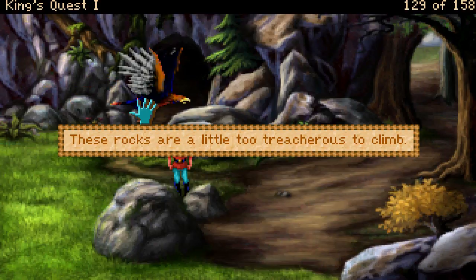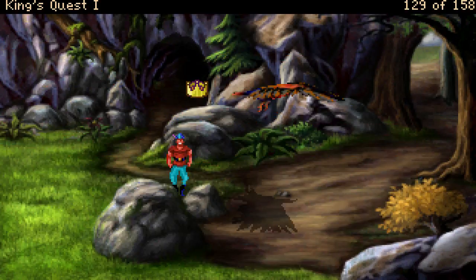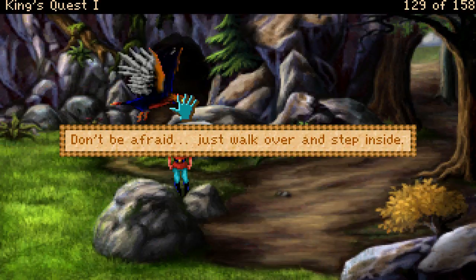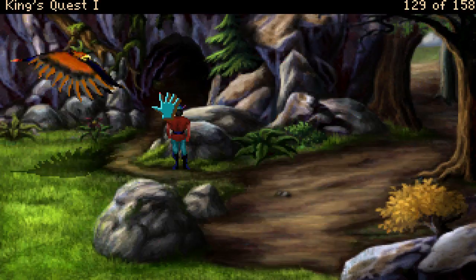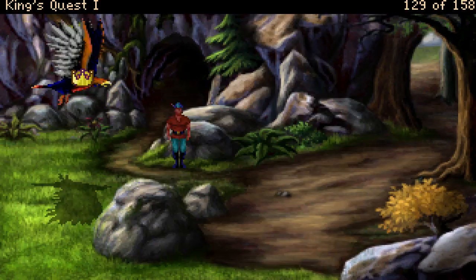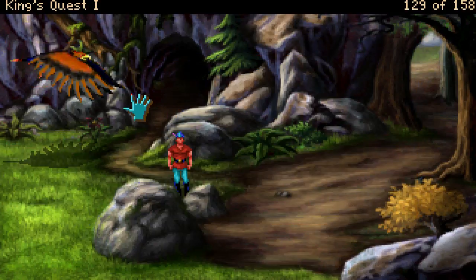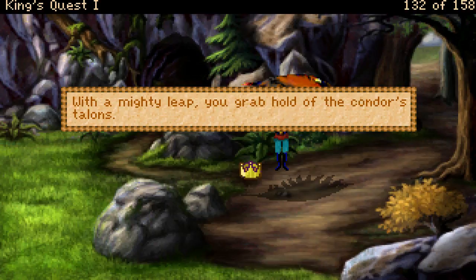Don't be afraid, just walk. These rocks are a little... With a mighty leap, you grab hold of the condor's talons.